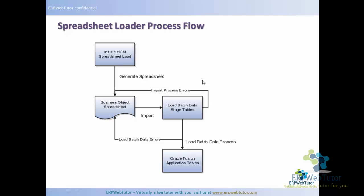Again, if it fails, you will have to find out what failed, and then you might have to re-import the data. Then the actual load batch data process runs, where it loads the data into the Oracle Fusion application tables. If there are any errors, you can see them from the batch log file, and similar to the FBL, you can fix and rerun the process to load that information into the Fusion applications. But like I said, I keep repeating, we will have a detailed tutorial on the spreadsheet loader as well.